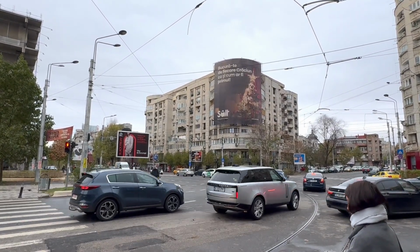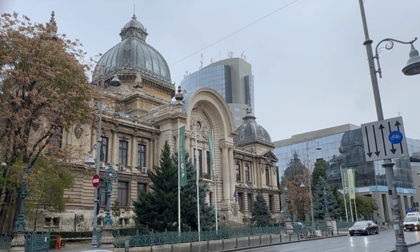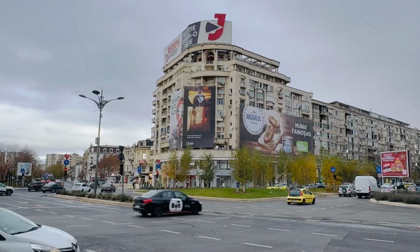Romania's capital city is filled with really cool buildings, museums and a whole lot more. Let's go and check them out.